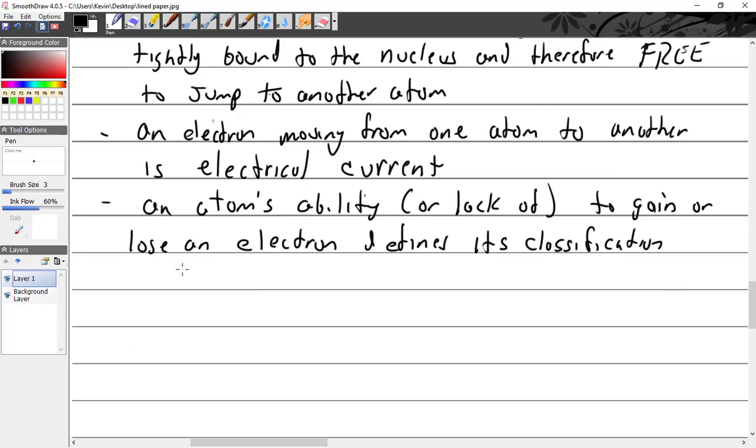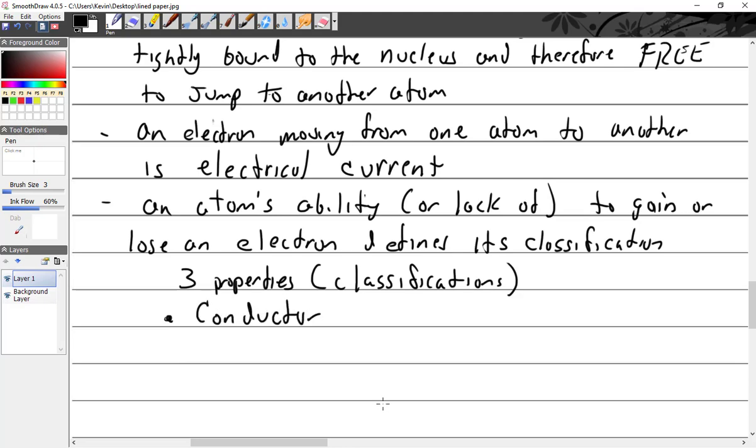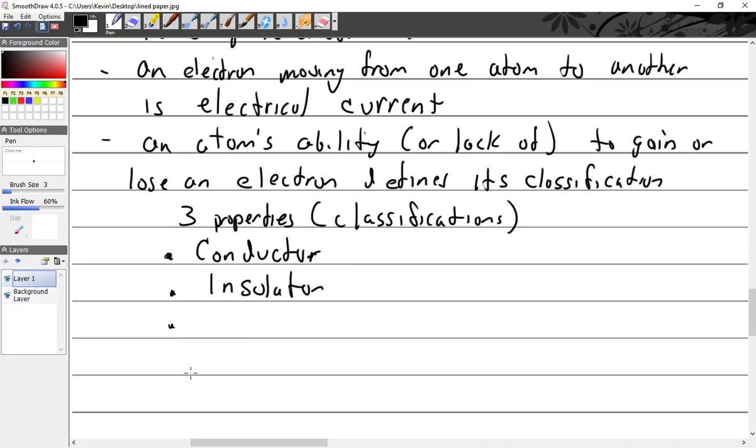So we can say we have three types, three properties or three classifications. And those three classifications are, 1, conductor. An atom makeup of whatever it is it's made up of, these atoms can make up a conductor. It could be an insulator. Or it's not a conductor, it's not an insulator, it's kind of a semiconductor.